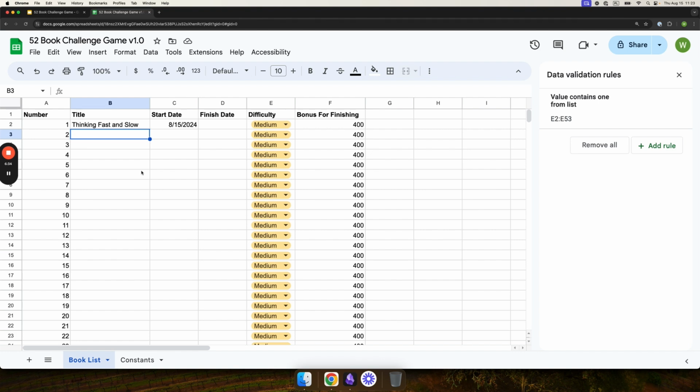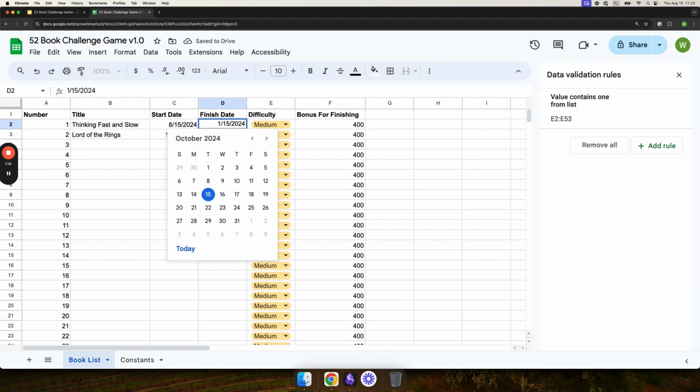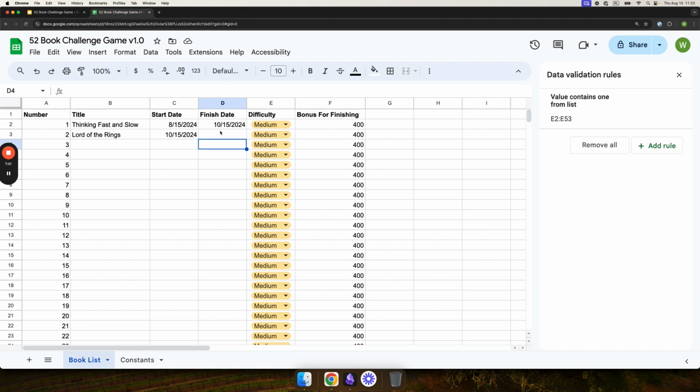I think this is almost the end, but I also want to mark the row as green when the book was finished. So for example, let me add an additional title, let's say Lord of the Rings, and this will be, for example, 10, 15, 24. But let's say that the book was finished, let's say in 1 month. Let's say in 2 months.